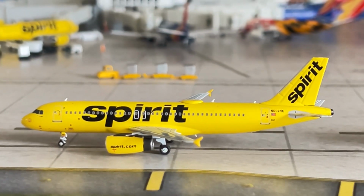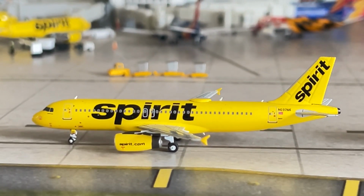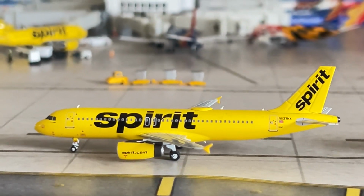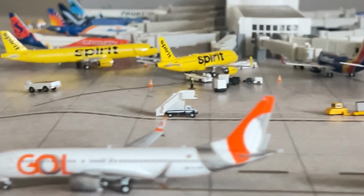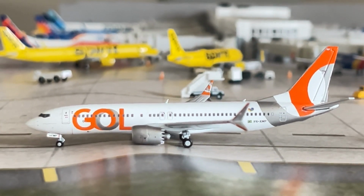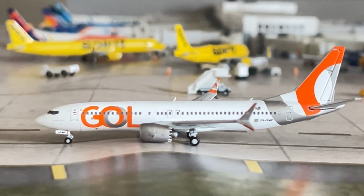Moving on to the next aircraft here, the Banana Bus. Here's a Spirit Airbus A320-200 with the fin-tip winglets. This aircraft is just arriving from Detroit, and will soon be heading out to Atlantic City. Moving on to the next aircraft here, another international aircraft. Here's the Gol 737 MAX 8, and he's doing a flight out to Brasilia.